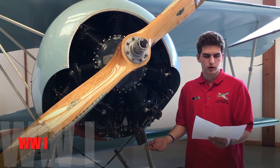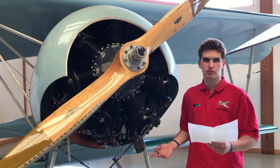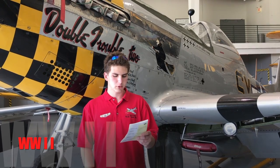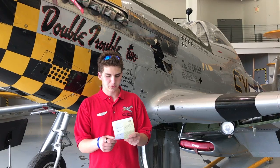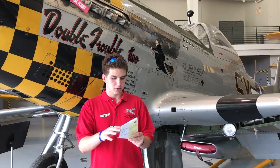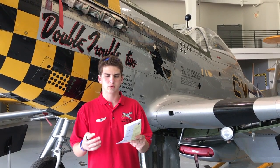In World War I, the engines were rotary and radial, an early type of internal combustion engine. Engines of World War II were more powerful air-cooled radial engines, such as the Pratt and Whitney Wasp series, and the powerful liquid-cooled V12 engines from Daimler-Benz and Rolls-Royce. Jet engines only existed in labs.